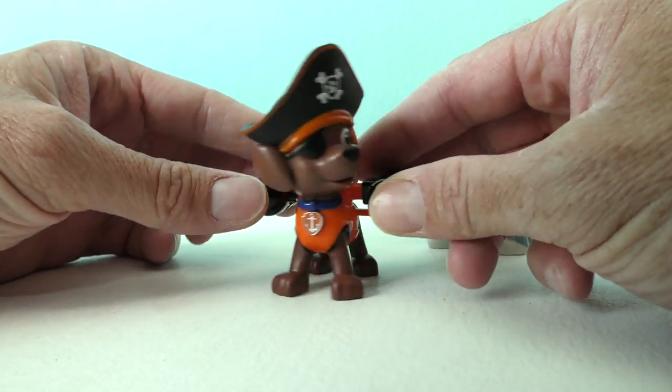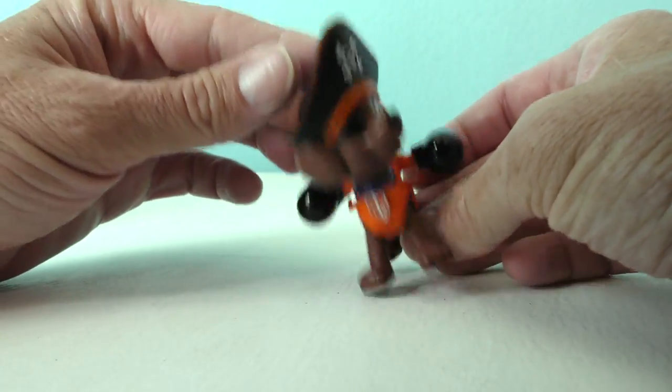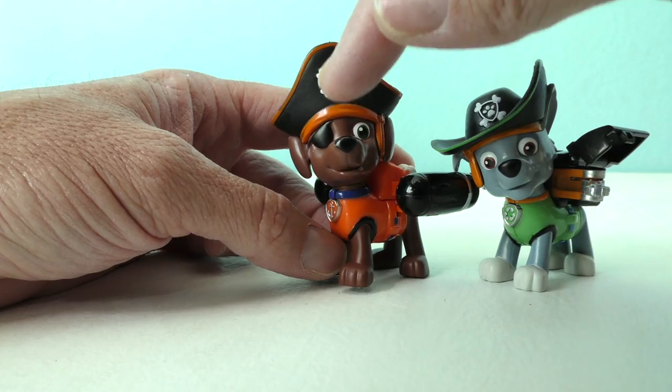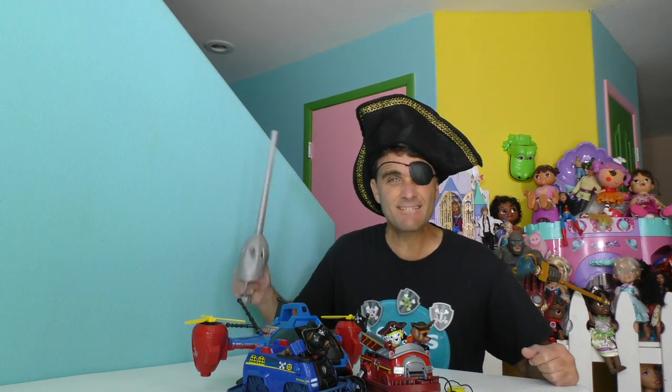And check out Zuma. Hey, Zuma. Zuma's got a cool pup pack, too. And when you push the button, the pup pack opens up Zuma's jets. Zuma's got an eye patch too, just like me and just like Robo-Dog. Well, you guys are sure scary looking pirates. And these Paw Patrol Pirate Pup toys are great.